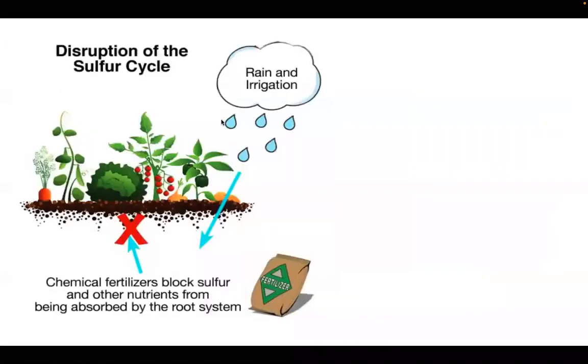So let's take a look at this. Here's kind of the disruption of the sulfur cycle, but you could also put the mineral cycle in here. You could put the nutritional cycle in here, because here's what's happening. This is what you have to understand: why you and your friends and why people need Cili, right? Because again, you're not going to get it from the food.